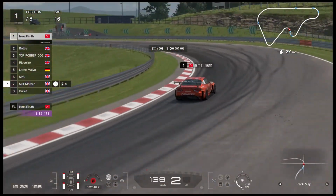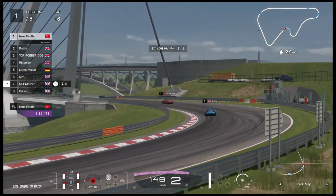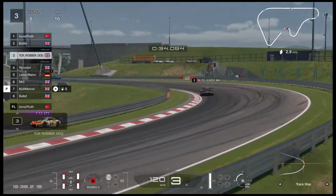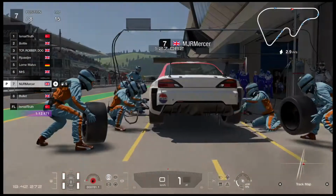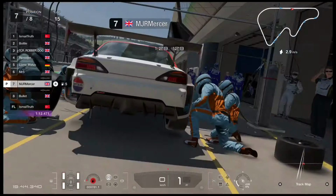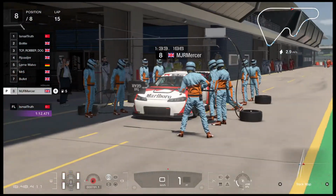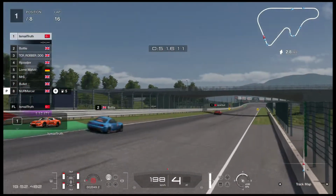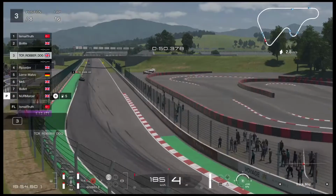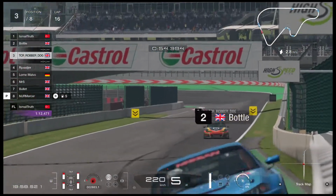As Mercer is now into the pits, and actually he was on hard tires, not the mediums that are supposed to be on the car. Remember, this is only mediums, so I think that was a slight miscommunication, but I don't think the stewards will do much about it.